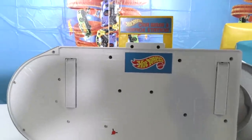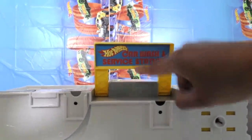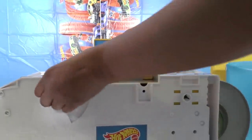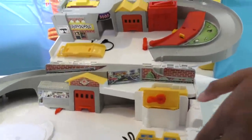You can store up to 15 cars in here. That's a lot of cars. It totally is. And look, it says Hot Wheels Car Wash and Service Station. That's like a handle. Yeah, because watch this. When you open this up, you lift up this part here, and you lift up right here. Check it out. Opens up.